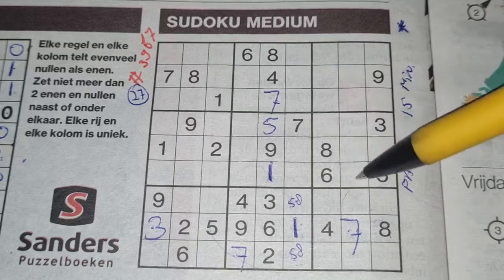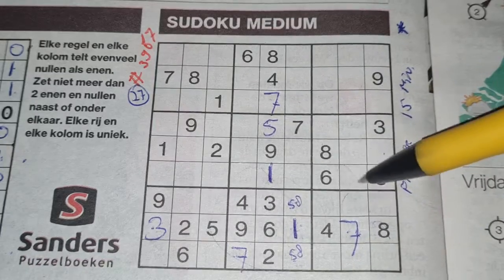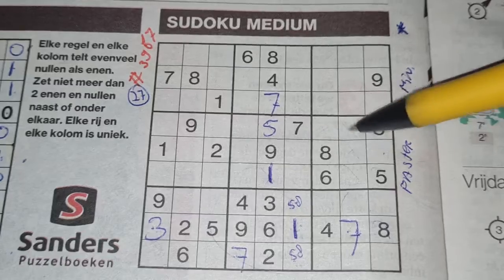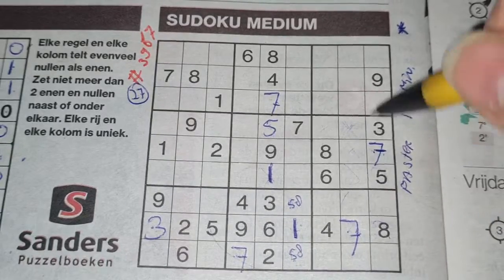1, 2, 3, 4, 5 missing numbers in this big square. One of the missing numbers is 7. We see here 7 in this column, so no 7 in these 3 boxes. Here 7 in this row, so no 7 in those 2 boxes. 1 box left for the 7 in this big square. Should be there.